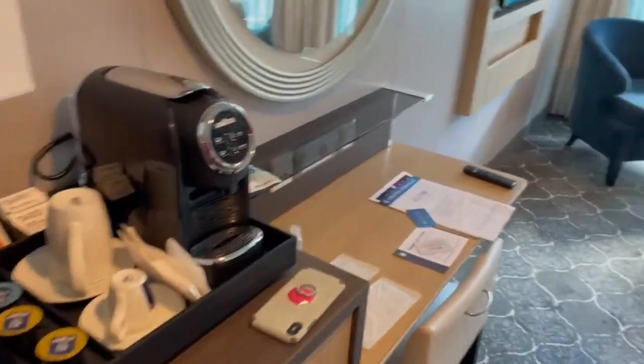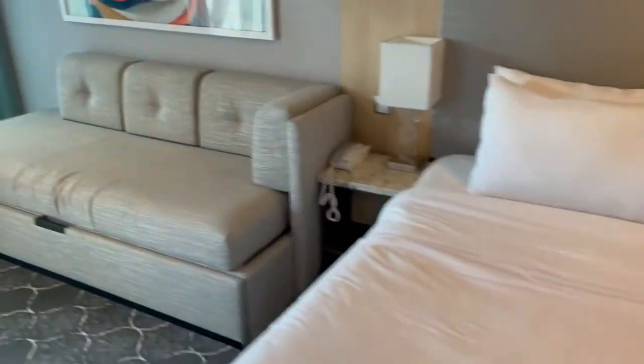Do a proper room tour when we get settled, but first impressions, pretty nice. Very clean and new.